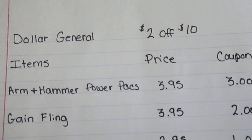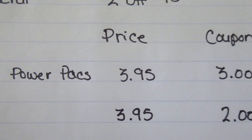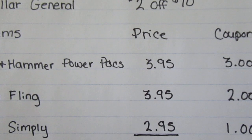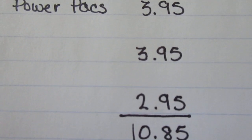The next thing you are going to pick up is the Gain Flings. It is priced at $3.95, and we have the $2 off digital. Then you are going to want to pick up the Tide Simply at $2.95, and we have the $1 off digital. So your total is going to come to $10.85.